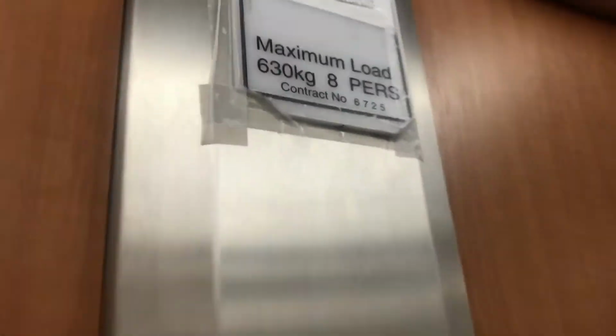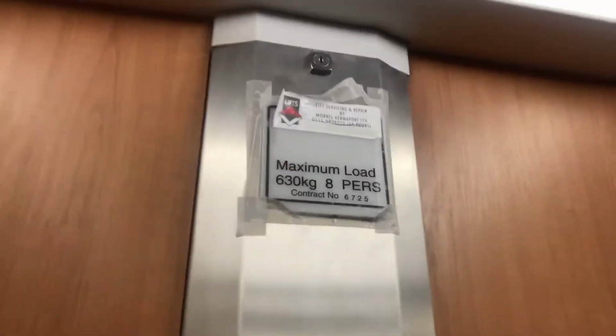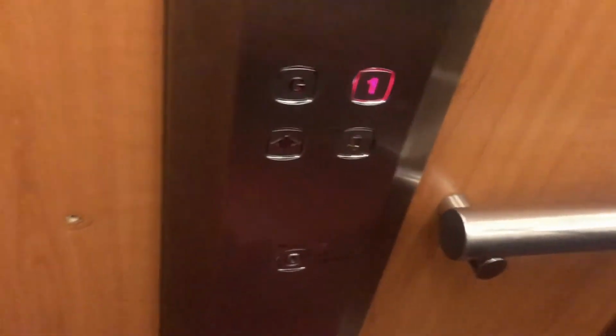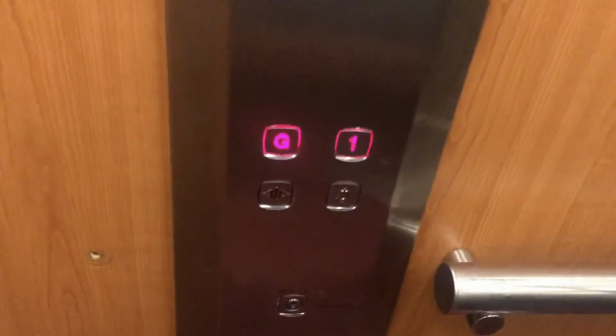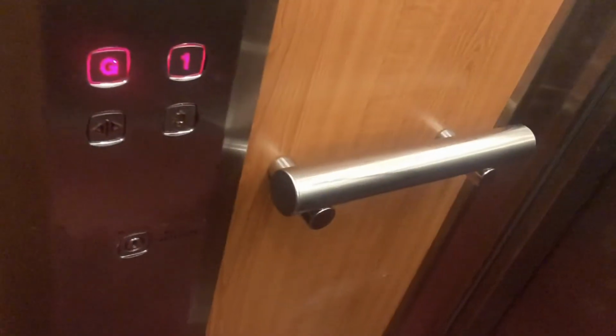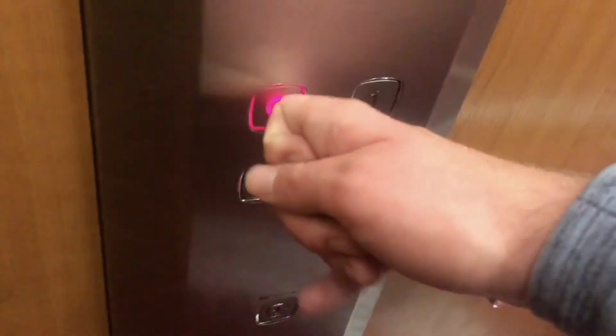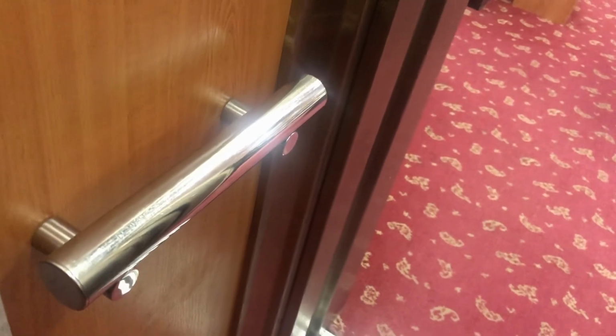Right, here on the star lift, Waterstones. There we go. Oh, creak. It's a bit loose on the springs. But let's enter G. Get to the top. Doors are going to open on this side on the first floor. First floor. Go down to the ground. And doors are going to open on this side on the ground floor.